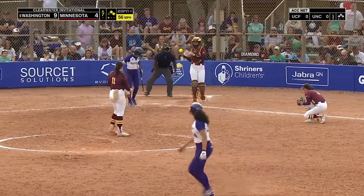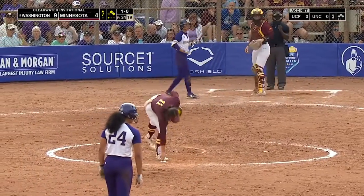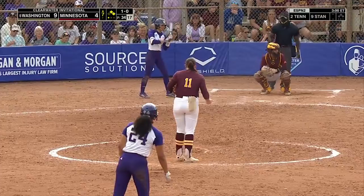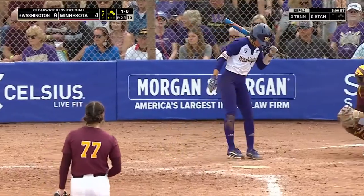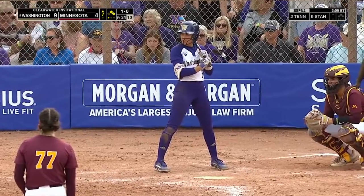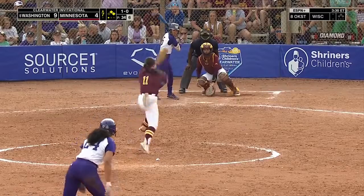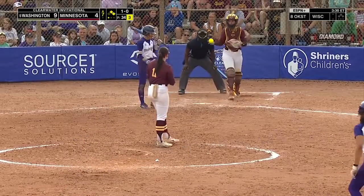You've really seen the Huskies exhibit every aspect of the game. We've seen the long ball, we've seen short game, execution in that. We've seen defense with double plays, prowess in the outfield, we've seen speed on the base paths. All the different elements that go together.